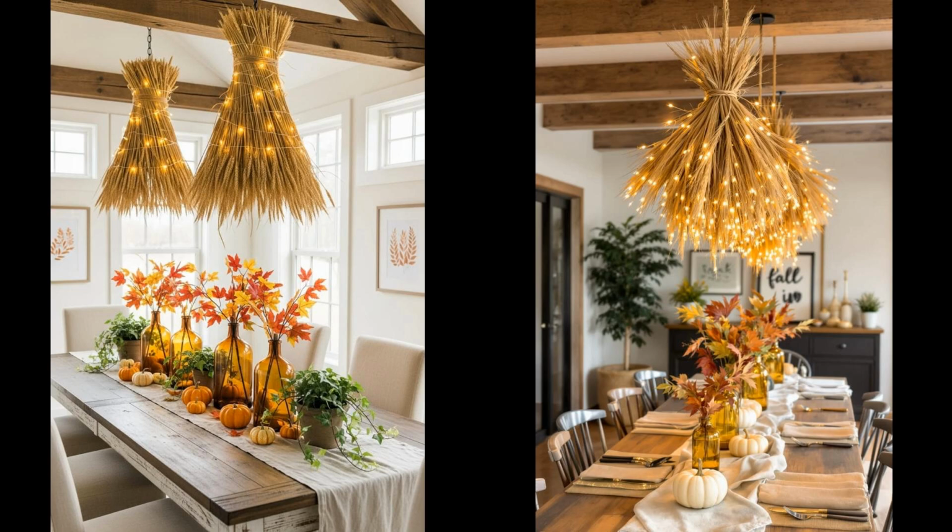Wheat bundle chandeliers with fairy lights bring a warm, rustic touch to any fall gathering. The golden hues echo autumn fields, while the soft sparkle creates instant coziness. Want a quick seasonal update? Hang a few above your dining table. Even a small apartment can feel festive with minimal effort.